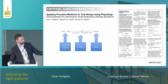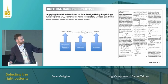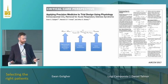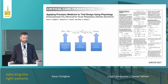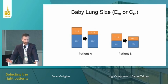So this term here represents device performance or CO2 removal. And then a series of patient characteristics, specifically the static compliance and the alveolar dead space fraction. Now, these factors basically modify how much a given level of CO2 removal translates into driving pressure reduction. And this is just theory, but it's a well-grounded theory because the physiology here is pretty well understood. So let me explain just briefly the physiological basis for thinking that compliance and dead space matter.